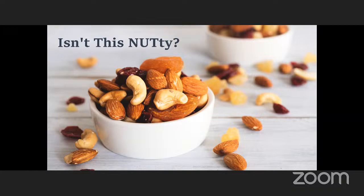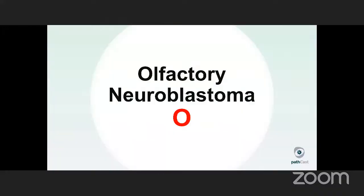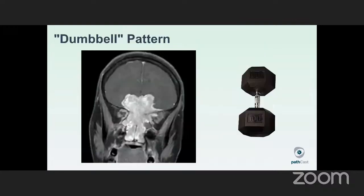And I always think, isn't this a bit nutty? The NUT carcinoma is a challenging one, to be sure. I think I've ruled it out so many times over the years, so many more times than actually made the diagnosis. But it certainly occurs, and you need to very much think about it in the differential. Okay, and then olfactory neuroblastoma.